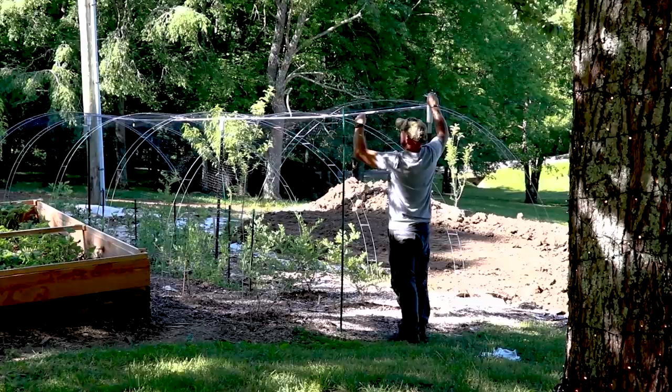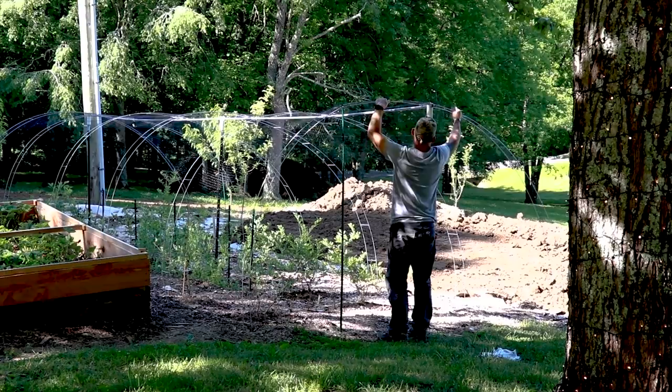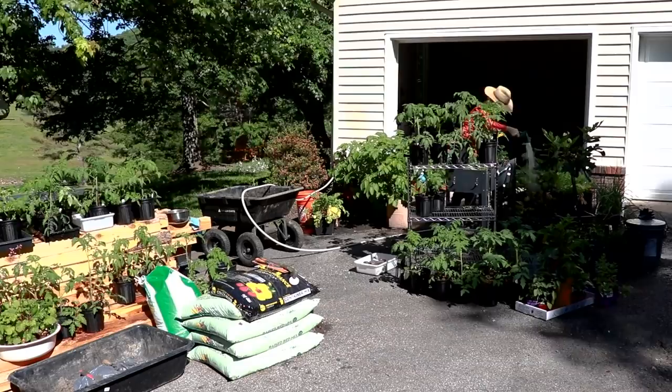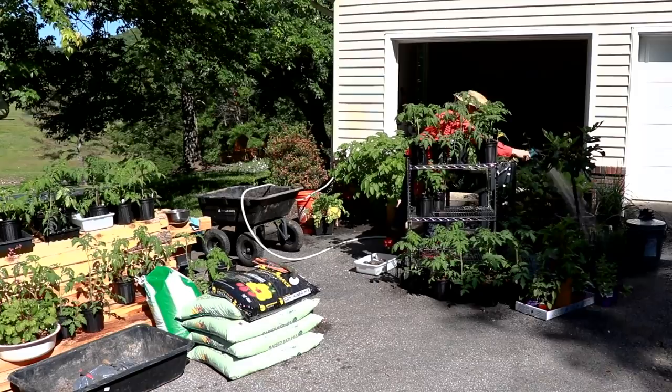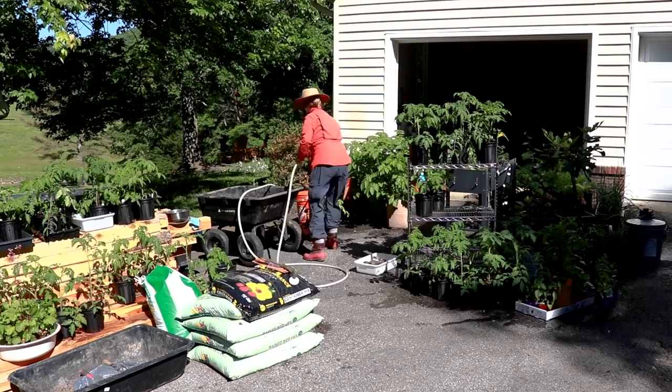So right now, Justin is putting on the final touches of our blueberry enclosure, where we also planted the snap peas right down the middle. It is so amazing to water my plants with rainwater.